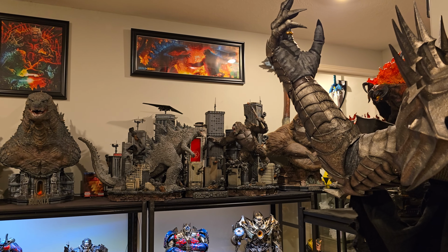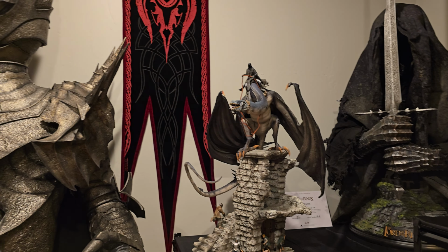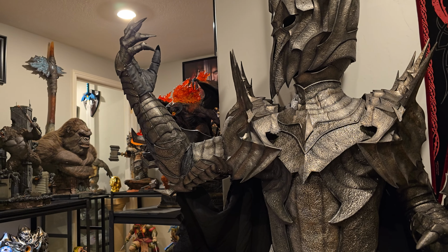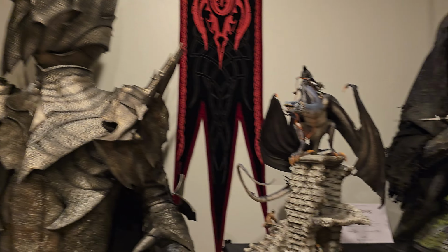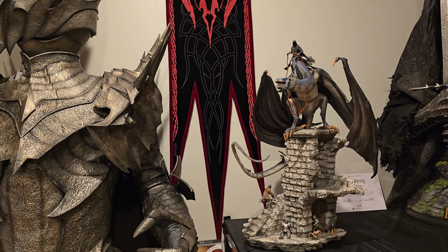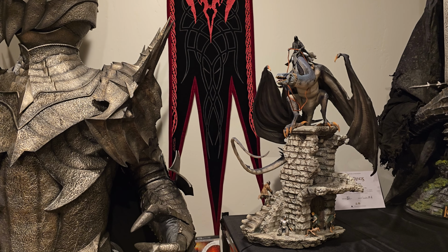It's nice and clean. Now, Fell Beast is not a must sell for me. If no one buys this for the price I'm asking, I'll just keep it. Cave Troll's already gone. I had to get rid of that one. It sold for the price I wanted. I'm happy. Fell Beast is not a must sell for me. I will sell it if someone buys it and the price is $1,250. That is the price.